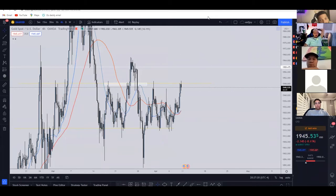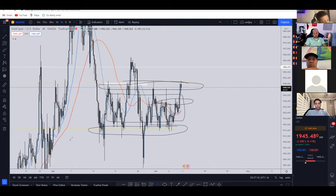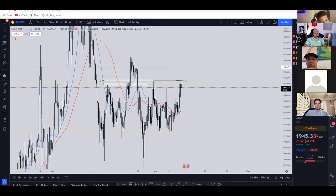Thing is, I wouldn't at this point in time. If gold were to come all the way back down to here, it'd be very risky to take a position here, because you're taking a position literally in the middle of traffic. This is all traffic here. Traffic stops at this area to go up, and traffic stops at this area to go down. So the best place in gold's current price action to take a position is where traffic stops, which is here. If you're going to look to buy gold, you'd buy it here, and if you're going to look to sell gold, you'd sell it here.